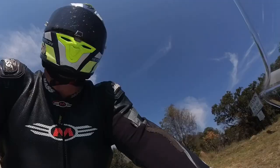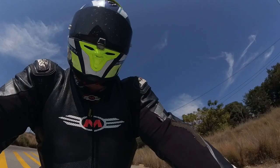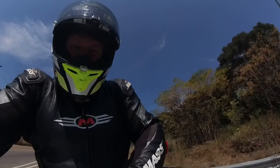Knee down! Knee down on Hayabusa, on a public road. It was really easy, actually. It was really easy. I want to go back and do that again.